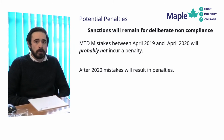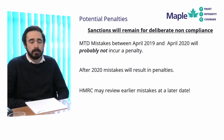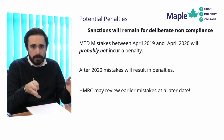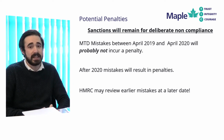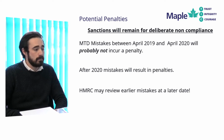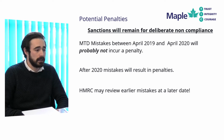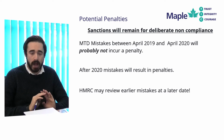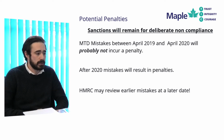We don't know at the moment if they will retrospectively look at this pilot period. If they get your June 2020 return and they don't believe it's MTD compliant, we don't know if they'll go back and look at your 2019 to 20. They haven't issued anything. The safe bet would be to say that they absolutely will. So we need to make sure that for that 2019 to 20 period, we've ironed out all the creases and everything's okay, ready to go for 2020.